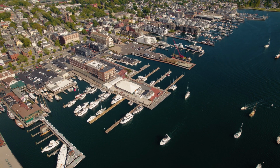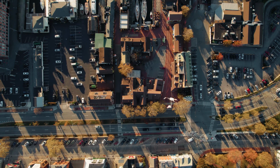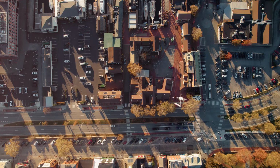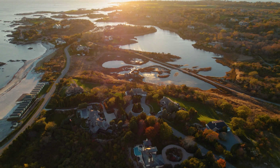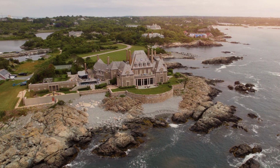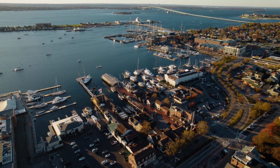Do you ever look at Newport and realize that there's a certain energy here? It's electric. It's sophistication. It's like a symphony of dreams and history, a dance of ambition and elegance that never stops. It's truly special living in Newport, Rhode Island.